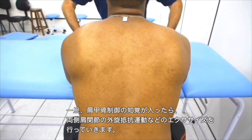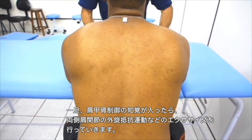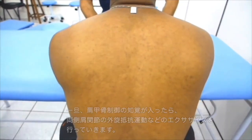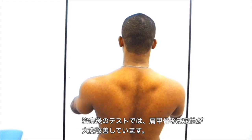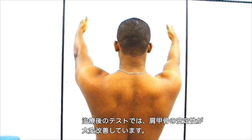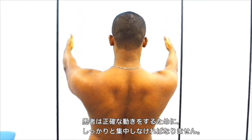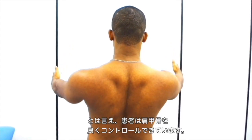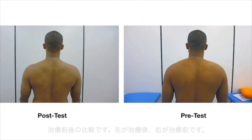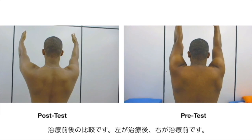Once the patient has good perception about the control of the scapula, we can go for training, like here with a resisted external rotation bilaterally. In the post-test, we can see here a much better stabilization of the scapula. The patient has to concentrate himself to do the correct movement, but he is able to control the scapula in a nice way. So here in direct comparison, the post-test on the left and the pre-test on the right.